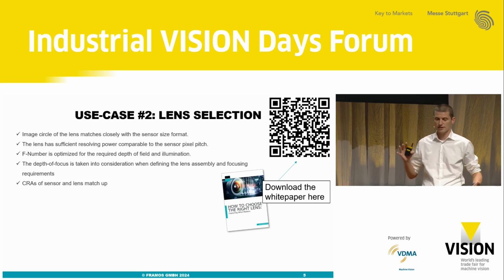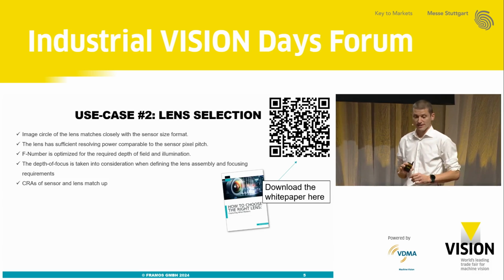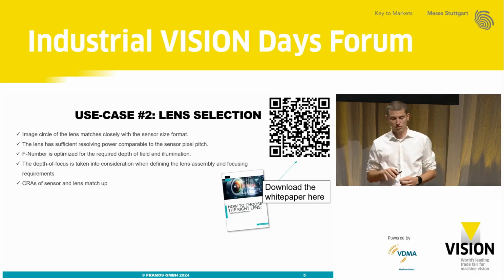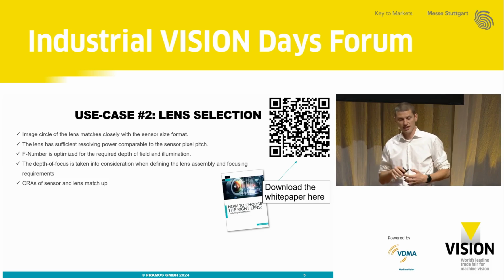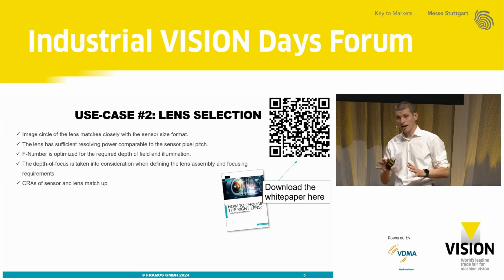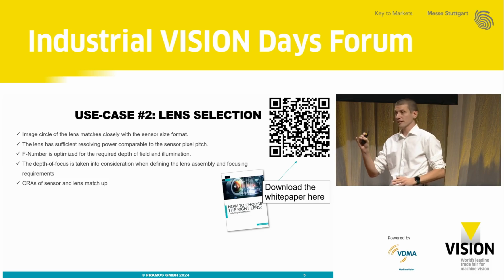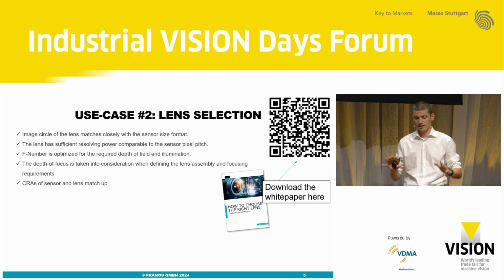With a lens, there are so many things you need to watch out for when making the right selection. I list just a few basic ones. Certainly the image circle of the lens needs to match the sensor. Then also a very important one, the lens itself has a resolving power, and that needs to fundamentally match up with the pixel pitch of the sensor. If you get this wrong, your image performance will suffer, and it may even suffer dramatically.